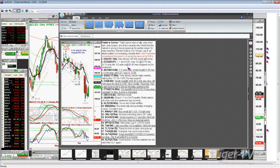Now, the question was, how do we know what you're just watching and what you have? Well, I underline positions that we have, and I underline what we are looking to buy. Otherwise, it's just there in backdrop because I always look at the Qs. I always look at the TLT. We don't often have it in position. I always look at the TVIX. I always use GE as a benchmark. Sometimes we have it. Most of the time, I just use it as an indicator.